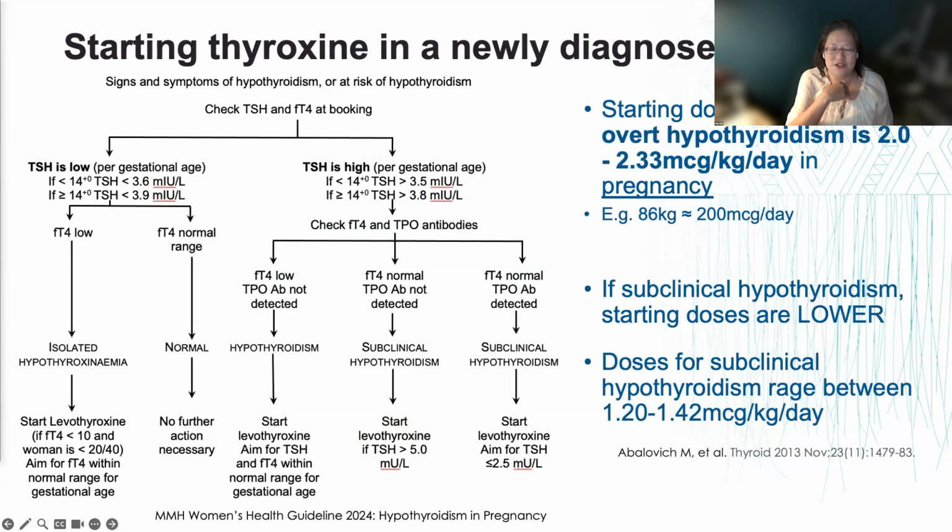So due to maternal physiology, the starting doses are often much higher when hypothyroidism is newly diagnosed in pregnancy. And of course, there is some urgency to get it right, particularly if under 20 weeks gestation. The only study done in pregnancy suggests a starting dose of about 2.33 micrograms per kilogram per day. So in the typical Middlemore 86 kilogram pregnant female, this would equate to about 200 micrograms per day. So starting off with 50 is probably not going to be sufficient.